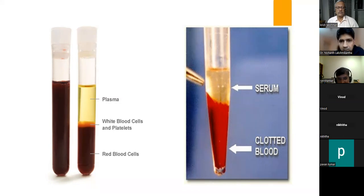So the bottom part is filled with red blood cells because of the higher specific gravity, the middle layer is called the buffy coat, which contains white blood cells and platelets, and the upper part is plasma. I would like to question the value of specific gravity of blood.